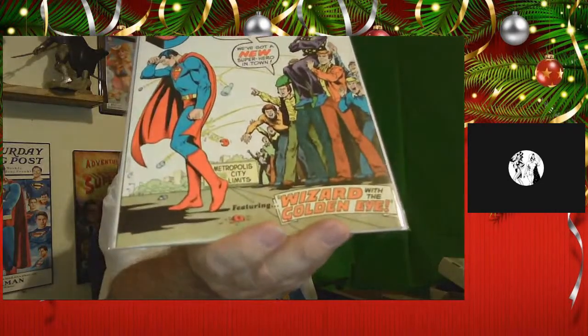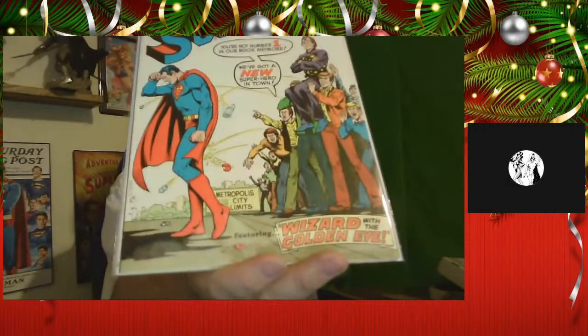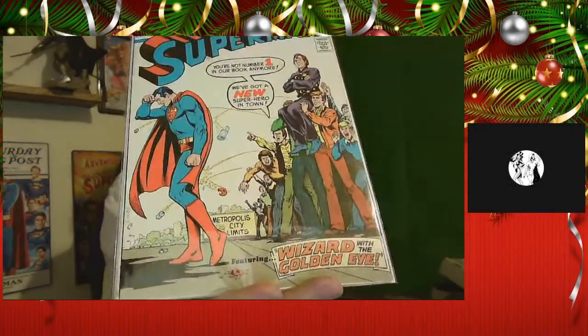We've got a new superhero in town, Wizard with a Golden Eye, and this is issue number 273 of Superman. Not to be confused with the Wizard of the Brown Eye. Oh, why did you do that? Why did I do that? The pitch was just hanging there in midair, and I had to swing at it.